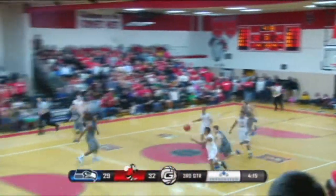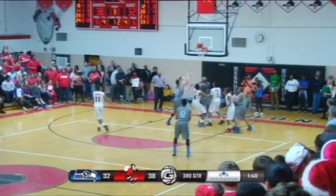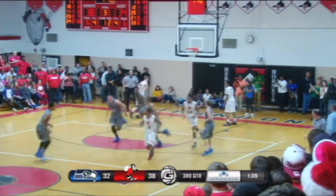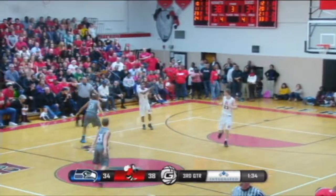Tipped away. Wright wants to run. Here comes McKenzie. Left hand blocked by Camden. Jeez, he's everywhere. There's Camden gliding in, and he's got the shot to fall. Brandon Camden. That's the way to start one.